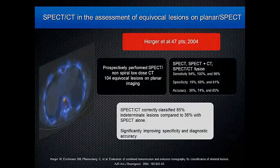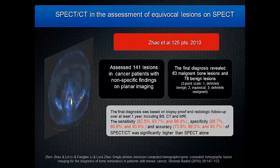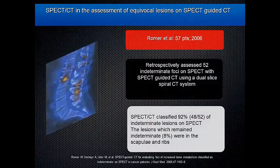This is a paper from 2004 looking at 104 equivocal lesions, and they inferred that SPECT CT correctly classified 85% of indeterminate lesions compared to just 36% with SPECT alone, significantly improving specificity and diagnostic accuracy. Another paper in 2010, 140 lesions, and for the final diagnosis, they definitively clarified 63 as malignant and 78 as benign, and they said SPECT CT was significantly higher when compared to SPECT alone. All the papers say similar results.